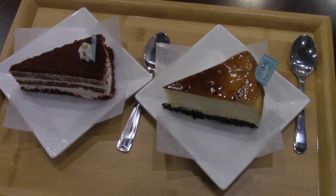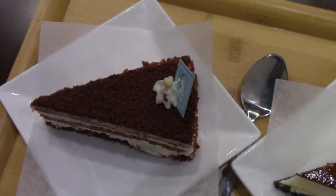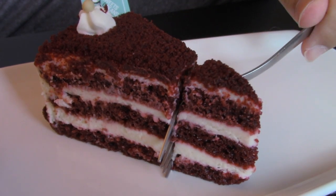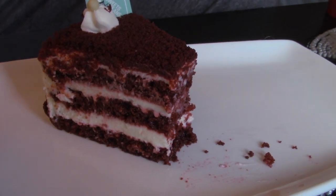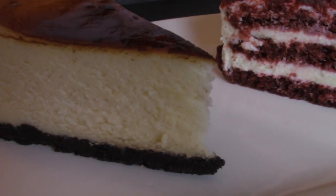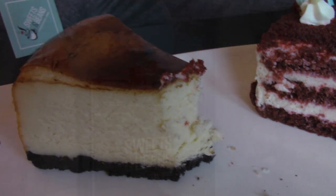So we have the red velvet here. And that's the Oreo New York cheesecake. Our cheesecakes are homemade. Well, that's awesome. We got here the red velvet. Let's try this. Oh wow, look how layered it is. Let's give it a try. Wow. It's really rich, creamy. The cake has a really good texture. Oh, that's delicious. Let's try the cheesecake. This is in-house. They make it themselves. A little bit of a citrusy flavor to it, some caramel, but it's really good, delicious.